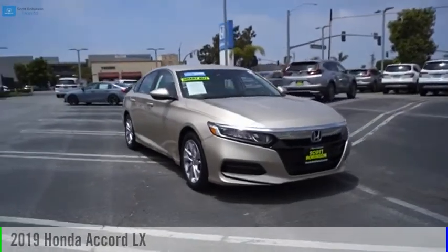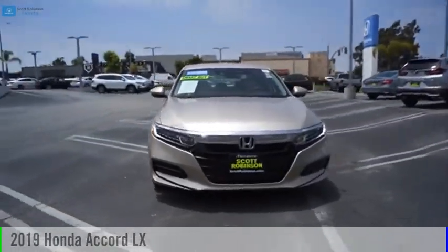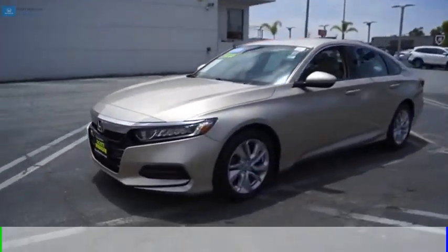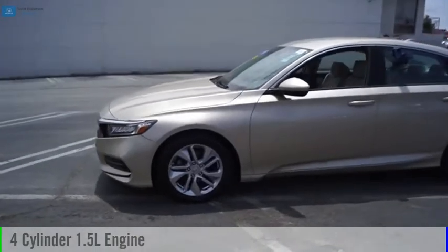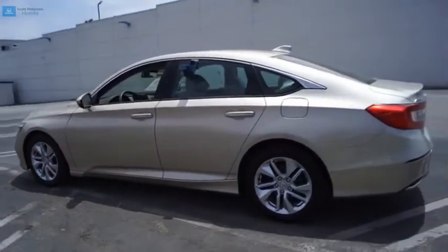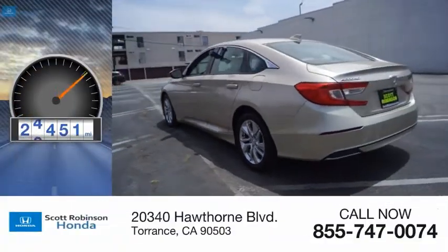Stop by and take a look at the 2019 Accord. This vehicle is powered by a front-wheel drive, 4-cylinder, 1.5-liter engine, and comes with a continuously variable transmission. This vehicle has less than 25,000 miles.